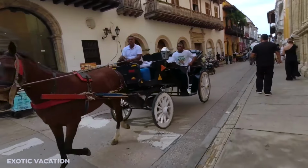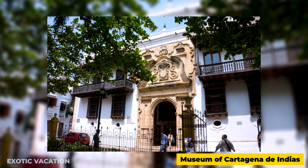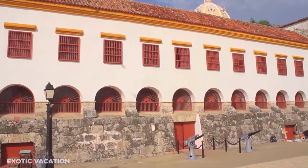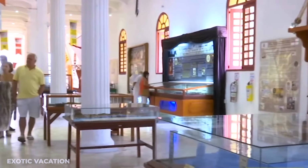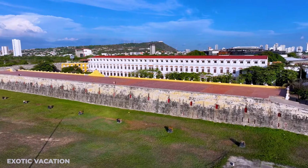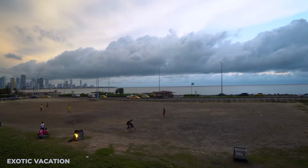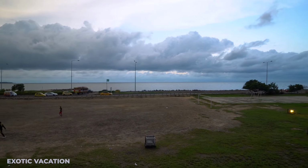If you're a fan of history and culture, consider stopping by museums like the Museum of Cartagena de Indias or the Museo Naval del Caribe, which both offer fascinating insights into Cartagena's past. Entrance fees for these museums typically range between 5 to 10 USD. Lastly, no visit to the walled city is complete without taking a stroll along part of the ancient walls themselves. You'll be treated to stunning views of both the ocean and the city skyline, a picture-perfect moment.